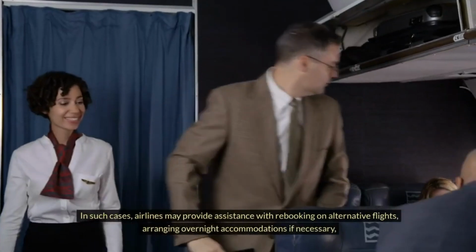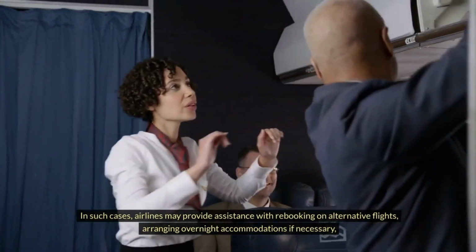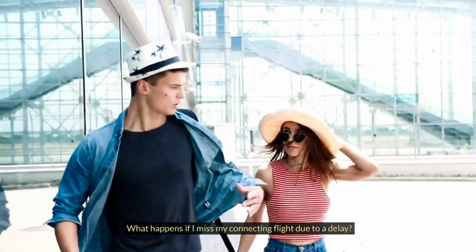In such cases, airlines may provide assistance with rebooking on alternative flights, arranging overnight accommodations if necessary, and compensating for any additional expenses incurred. What happens if I miss my connecting flight due to a delay?